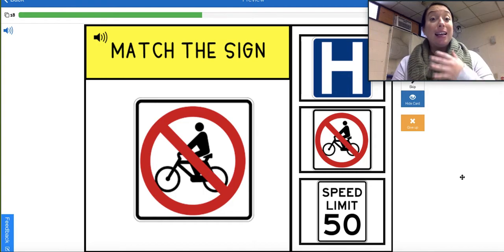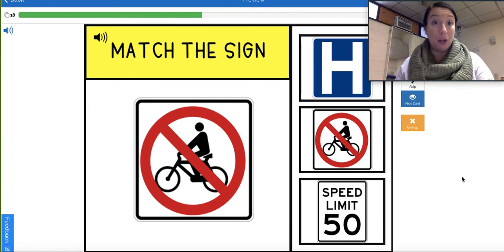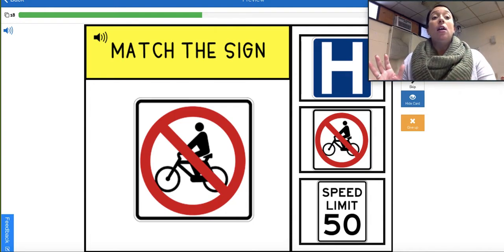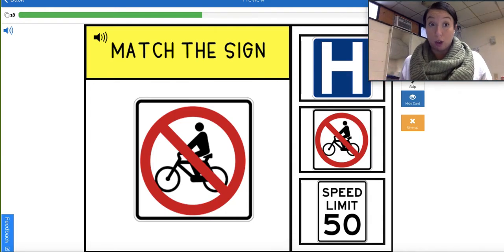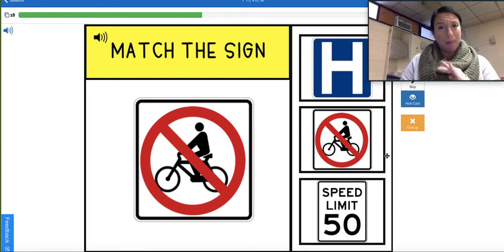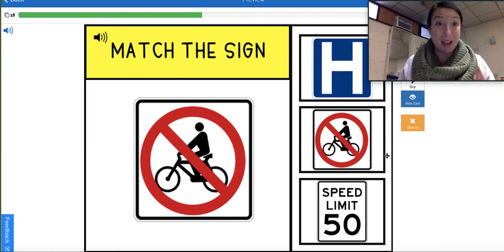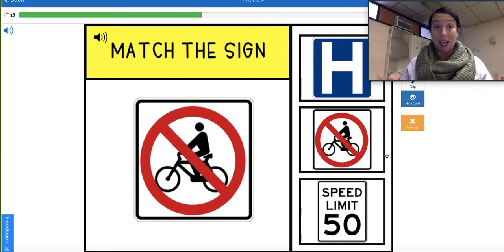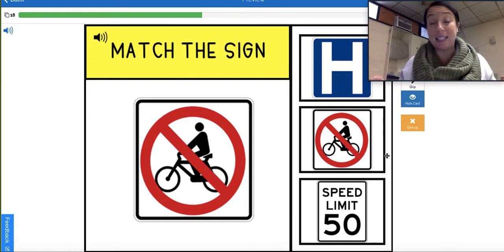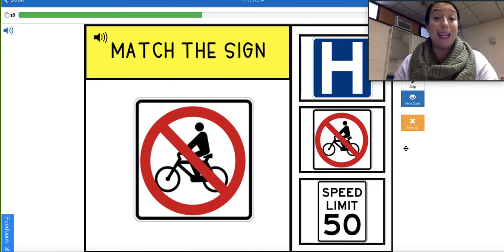We talked about this. This is a blue background with a large white H. This is important because it tells us where hospitals are, right? If we need them, we need to know if they're close or not, and this is very important. This middle symbol on the right shows someone on a bike, but with a red line through it. Whenever we see a red line like that through it, that is telling us, do not do this. It is not safe to do that activity in this area. So this middle sign means it is not safe to do biking in that area.